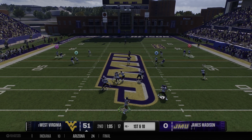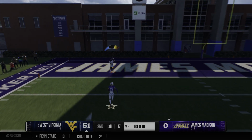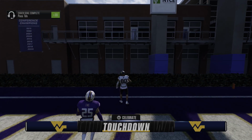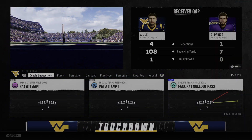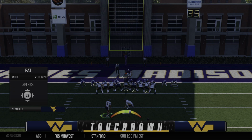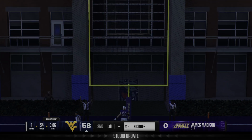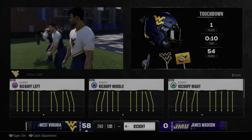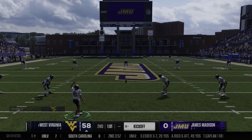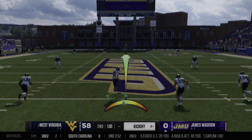He'll come out throwing on first down. A shot toward the end zone. And he's got it! Touchdown, Mountaineers! Touchdown, West Virginia. They'll try to add another to their lead. And the extra point just tacks a little bit more onto this huge lead. That drive not too taxing on the playbook. One play, put it in the end zone just like that.